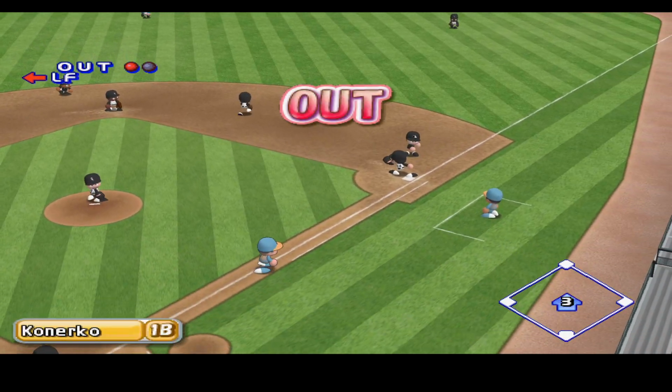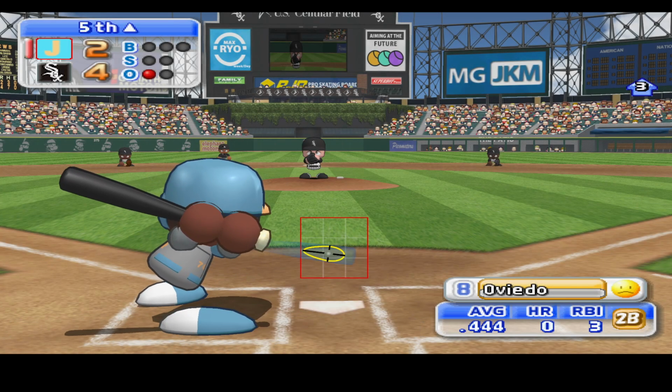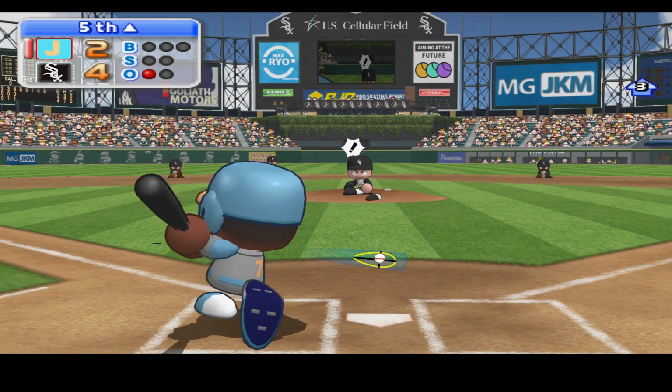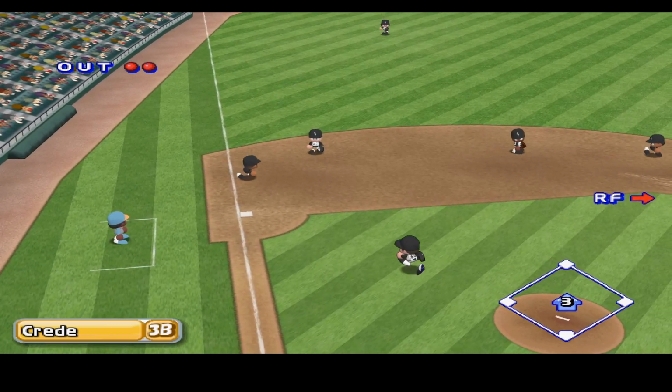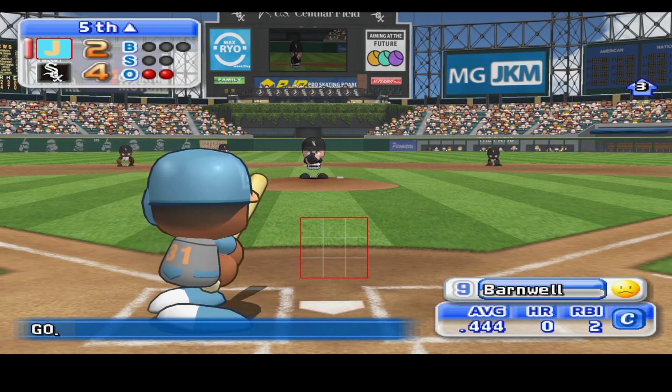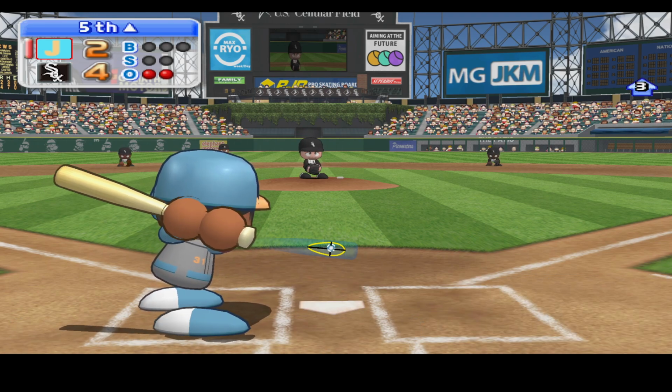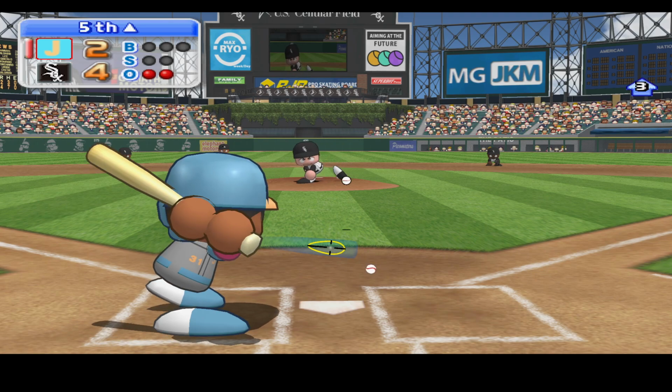And another ground ball to second. Well, we got no lift this game. We just keep hitting everything on the ground to the infielders. Just can't seem to get anything lifted over their heads. And we get a mistake pitch, but Oviedo hits it on the screws, but right at Creedy at third. There's quickly two away. And that'll bring up Barnwell.